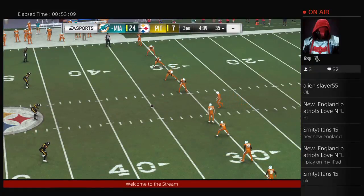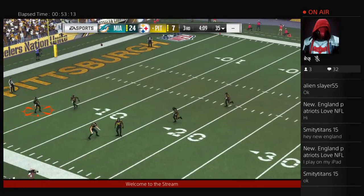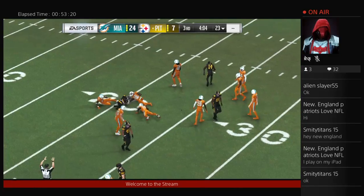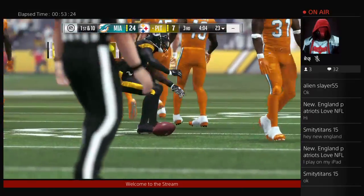Franks now on to kick it away after the touchdown. This is taken at his 4. And he'll make it across the 20 as his guys will set up shop at the 23-yard line.